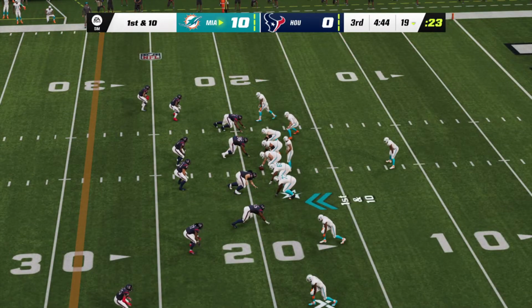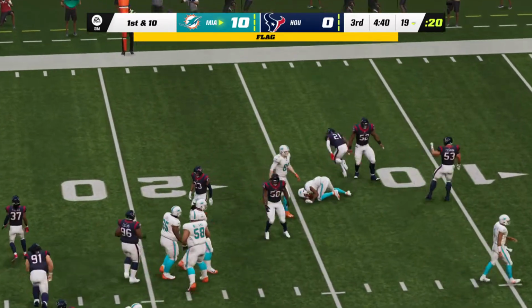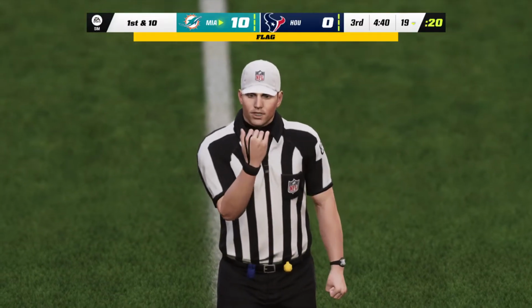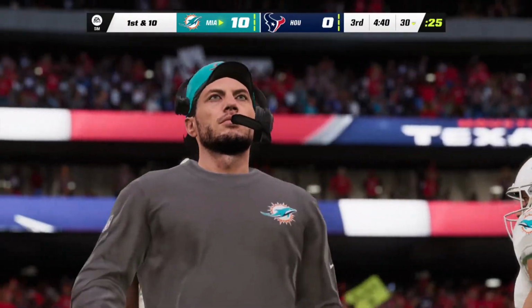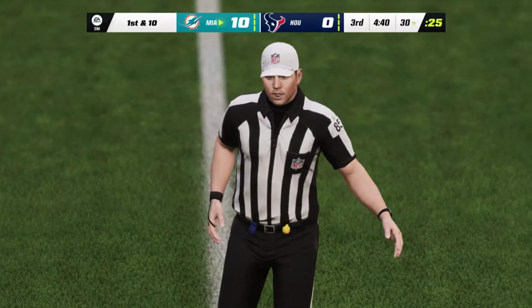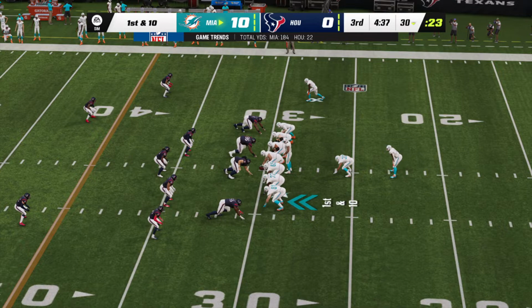Tagovailoa and the Dolphins come up 1st and 10 at their own 19-yard line. He'll look to Mostert to start things out. And he'll lose yardage here. Back to the 15. That's a big letdown defensively. They had him stopped behind the line, but the face mask is going to bail the offense out. And the hand does not have to be up there for too long. Just a little bit of a grab is going to be enough to get the call and the 15 yards against them.